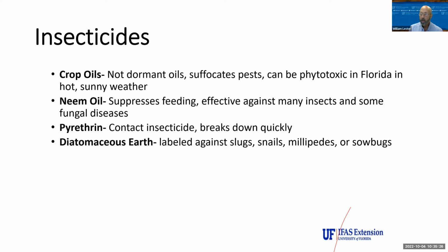You need to purchase the diatomaceous earth that's labeled for garden use. There's another type that's used in some swimming pool filters. You don't want to use that. That can be very dangerous if you breathe it in. So get the correct diatomaceous earth. It's a powder. It looks like talcum powder.